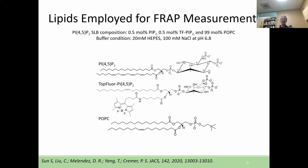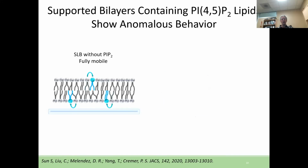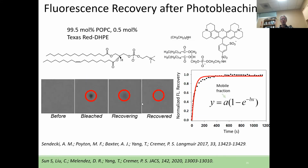So I'm going to put PI4 in the membrane here, in the form of what you can buy commercially as TopFluor. TopFluor just puts this Bodipy here in the tail. And if this molecule becomes immobile in this assay, then you will see that this fluorophore will stop moving, and so this recovery process that I showed you back here shouldn't occur.